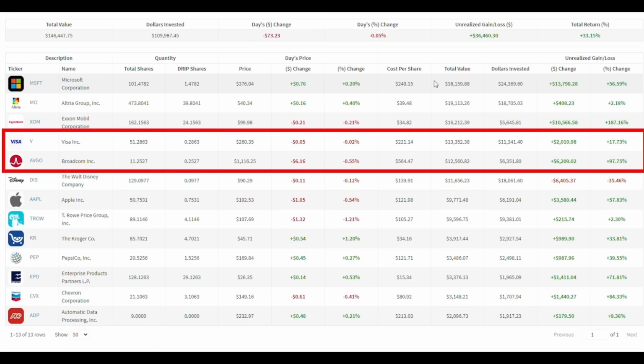Next, he has an MLP, which is Enterprise Products Partners, EPD. Now, he's up 71.81% on this holding. It's basically an energy company. Now, they pay giant dividends, and he's up a lot on it right now.